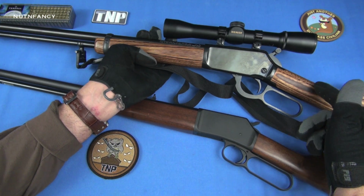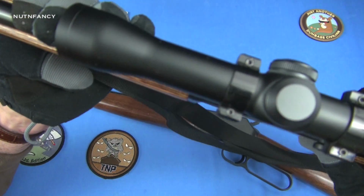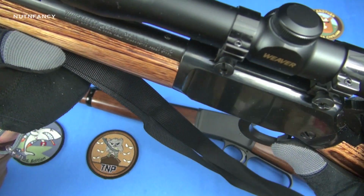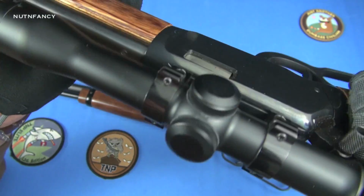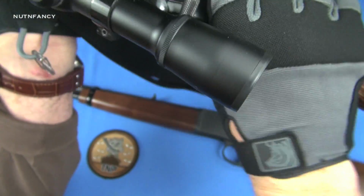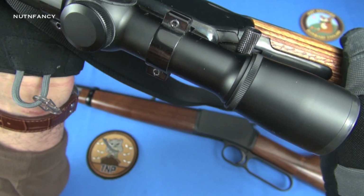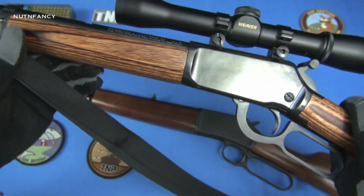So this, I think, is about 7 pounds as it's configured, with the Burris 22Z rings, the tip-off rings, and a Weaver 4-power scope, and an offset hammer thing right there, so I can cock it underneath the scope. This is my number 1 choice still.